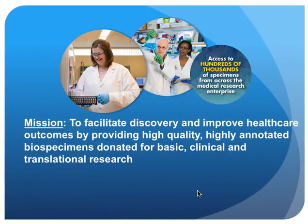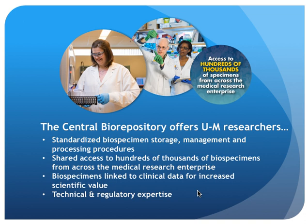Our mission is to facilitate discovery and improve healthcare outcomes by providing high-quality, highly annotated biospecimens donated for clinical, basic, and translational research. We offer our researchers at the U of M several things: standardized biospecimen storage, management, and processing procedures for high-quality materials, shared access to hundreds of thousands of biospecimens collected across the medical research enterprise and contributed by our investigators, biospecimens linked to clinical data via the electronic health record for increased scientific value, and we offer technical and regulatory expertise to our faculty starting up a biorepository program.